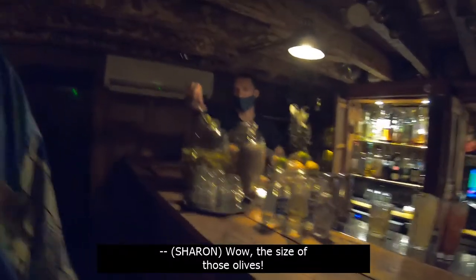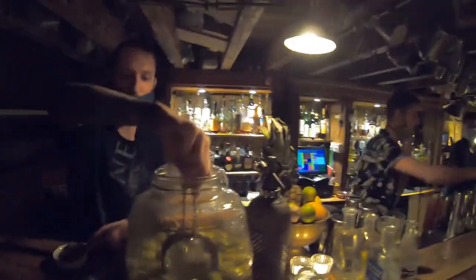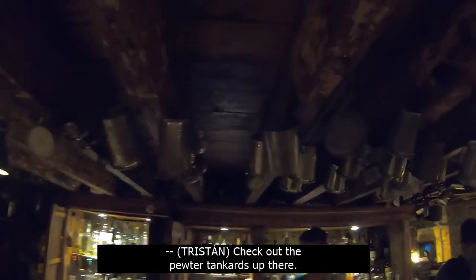Wow, okay. Look at the size of those olives. Huge. They are huge. This used to be a merchant tailor's basement. So there you go. Those are pretty low beams. Tristan was here grazing the surface there. Check out the pewter tankards up there.